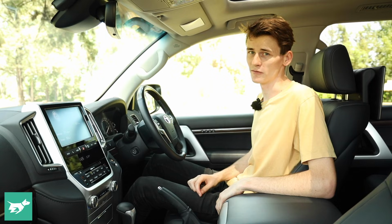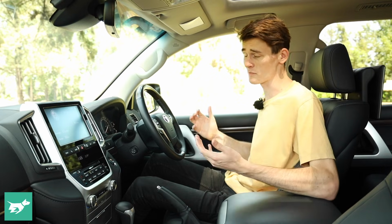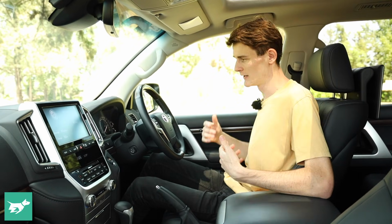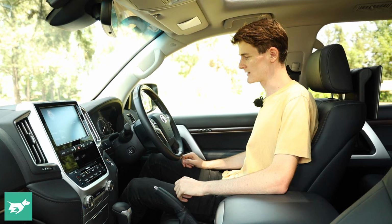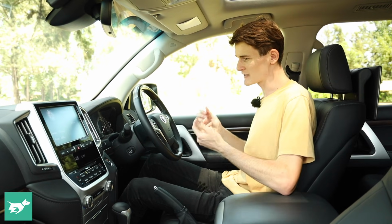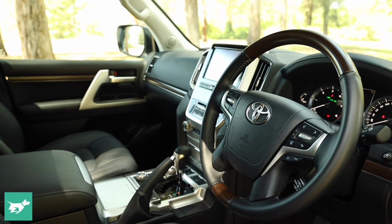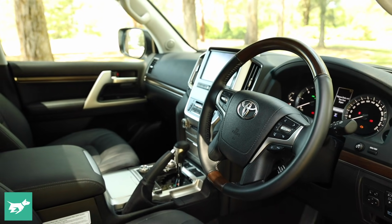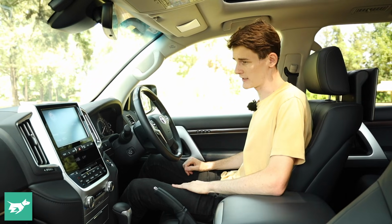Now, outside, this Sahara is a proper full-size SUV. That means it's nearly 5 meters in length, nearly 2 meters wide, and 1.95 meters tall, which is taller than me, which makes washing it pretty difficult. Of course, it has the benefit of giving you plenty of space inside this interior, although it does feel very much 2007 in here, just generally speaking. But that doesn't necessarily mean a bad thing. It just depends on what you like and how you like your cars.